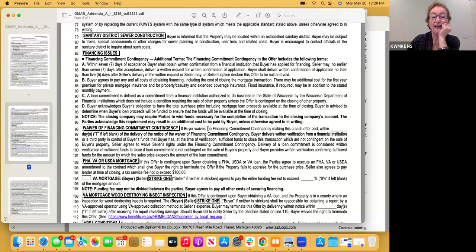A loan commitment is defined as a commitment from a financial institution authorized to do business in the state of Wisconsin. It does not include a condition requiring the sale of property unless the offer is contingent on the closing of that property. So you can't ignore a home sale contingency in your offer. If your lender has said, in order to get this loan, you need the proceeds from the sale of your house, they're telling you that you've got to write in a contingency on the closing of the property if it's required by the lender.